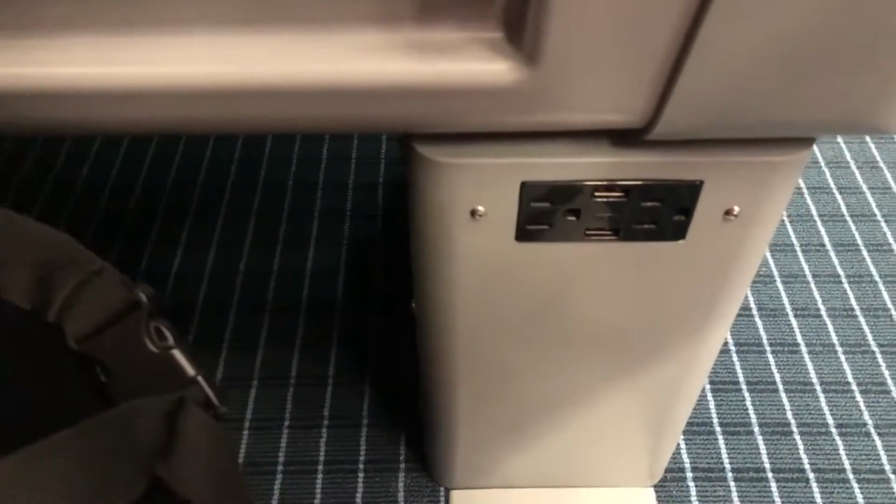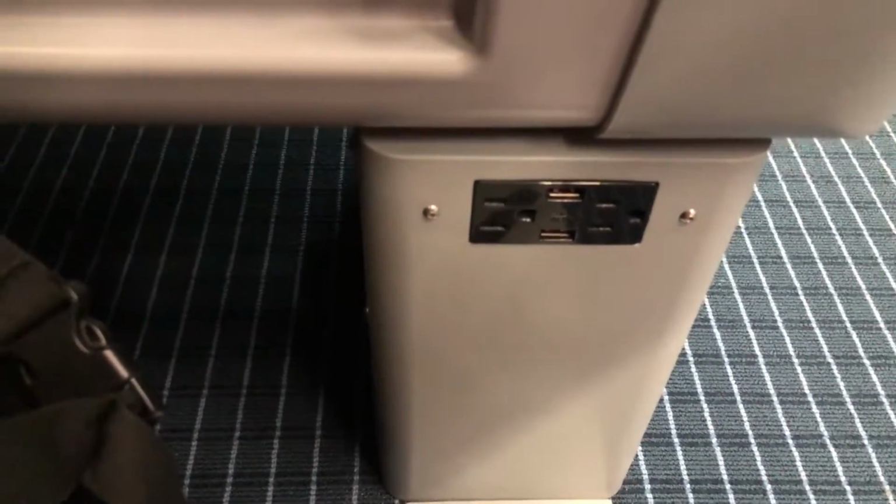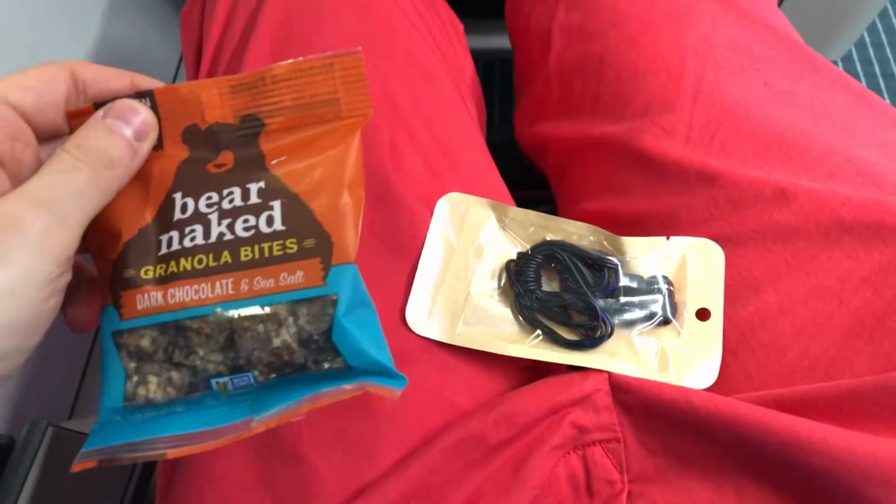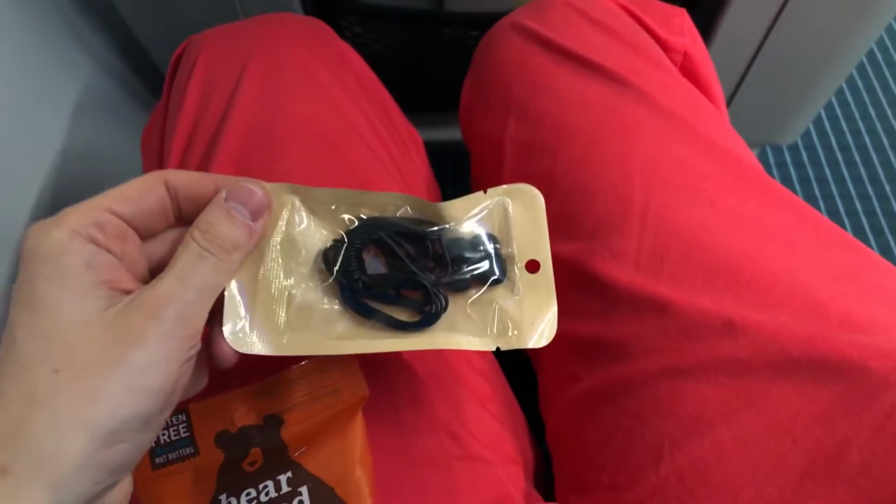The seat comes with electric sockets, both for USB and the common connectors in the US. And this is what I got right before leaving Miami, a little snack and a pair of earbuds.